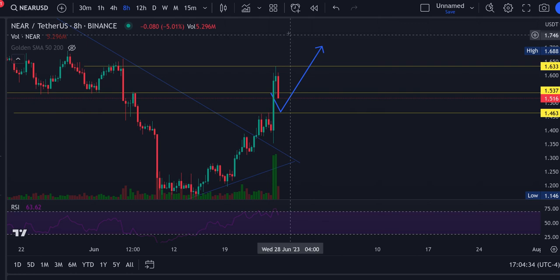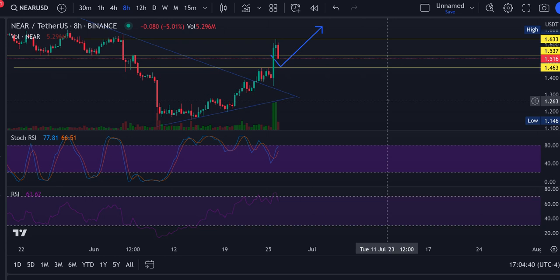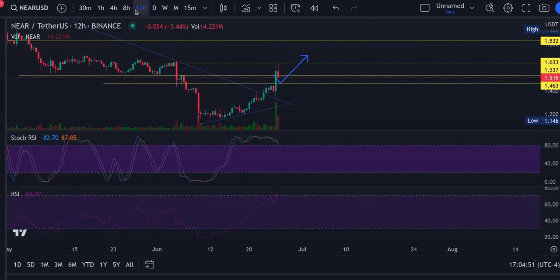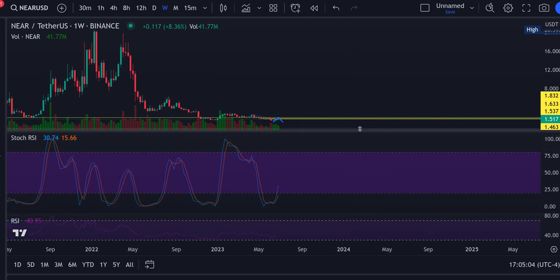As far as the RSIs go, let me pull these back up since we took them off there. The bottom one we don't need. The 8 hour is still bullish. It's at a 77 and a 66. The 4 hour's bearish. It's coming down. The 12 hour is bearish. It's coming down. So expect that pullback. The daily is at the top. It's still bullish. This is the one here, the weekly. Look at that weekly. That thing is beautiful. Heading straight up.